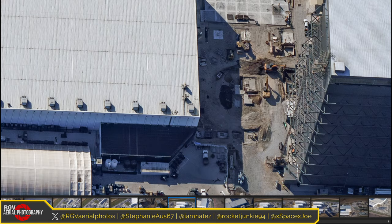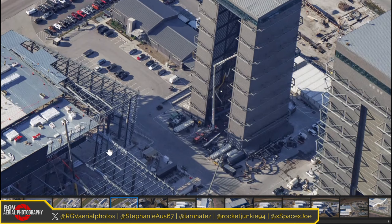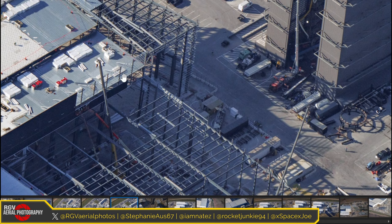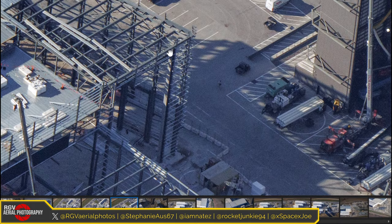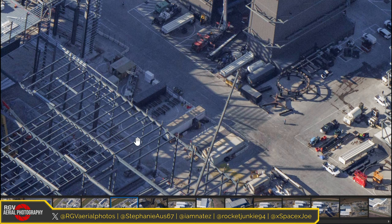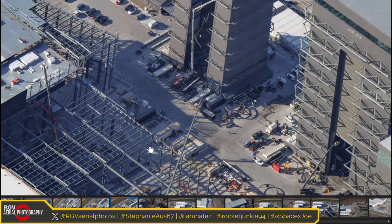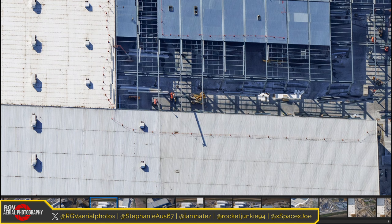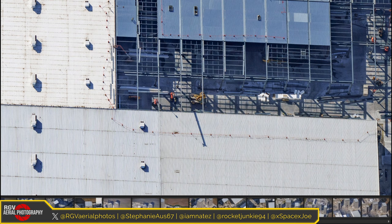As far as the factory goes, it's moving ahead quite well. I think we already saw these two doors in the last flyovers. The fascia wall is pretty well complete. There's a little tiny bit to add on top of this building to complete that fascia. I think we can see a doorway here as well. And they're right up against the old factory here, which we can see better on this front shot here.